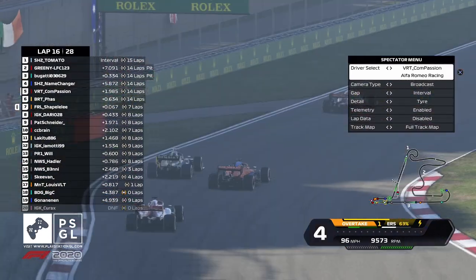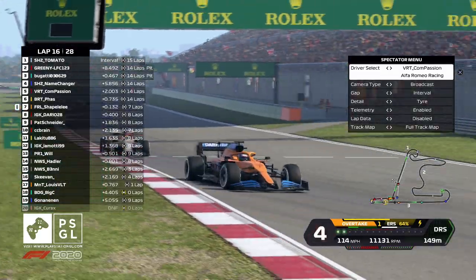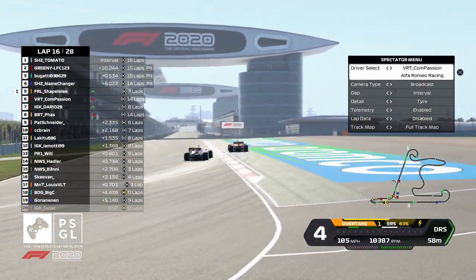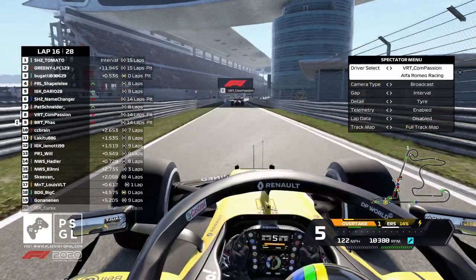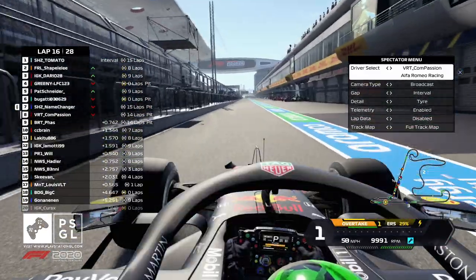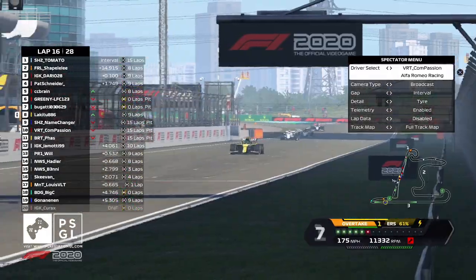Oh my goodness, so both of them have got damage. Schiaparelli will have to pit, Faz will have to pit. That is not good for both. Actually, no, they're not pitting. So it might just be minor damage, but it looks, well, Faz has to pit, surely. But I think Schiaparelli, he could just carry on like no tomorrow.